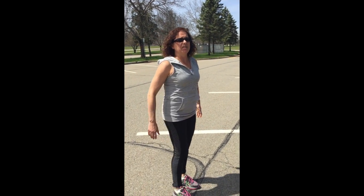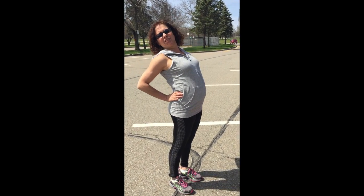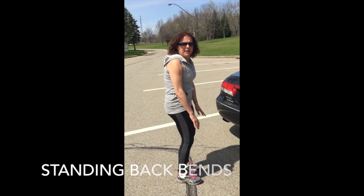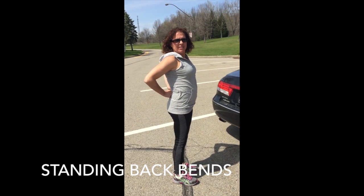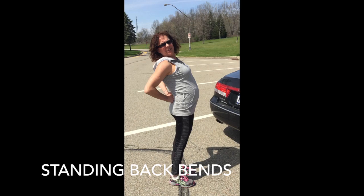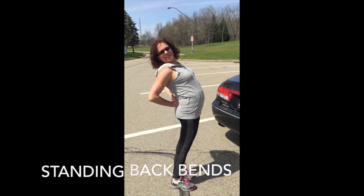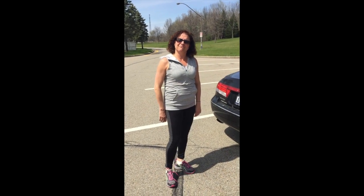The third stretch will be just working on the back and going into a back bend position. Since you've already been forward in your sitting posture, your back is in that flex position, you want to make sure that it goes the opposite direction. So bending back with your hands or your fists right in your back. Maybe you'll do this 10 to 15 times, and that should take care of some of that stiffness.